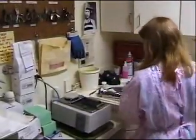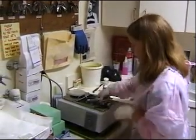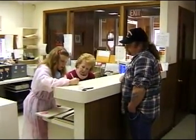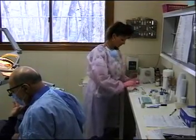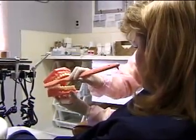These duties can range from disinfecting instruments to assisting dentists during examinations and treatments. If you are interested in this career, you should enjoy working with and talking to people, making patients feel comfortable before or during a treatment procedure, and educating people about good oral health care.